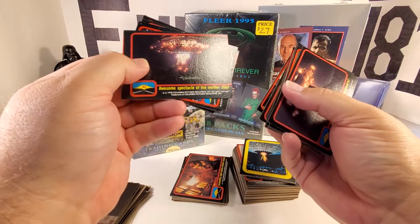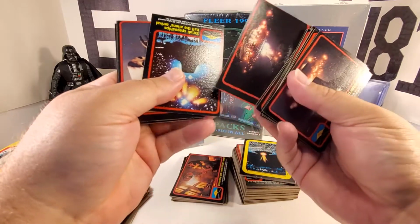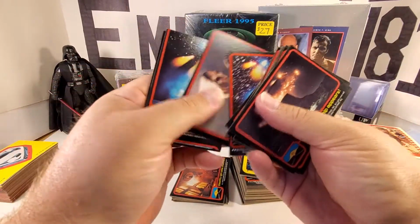There's so much. These cards are so cool. I love it. Having so much fun glancing at these things. Makes me want to watch the movie, yo.